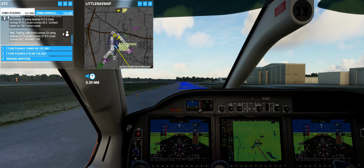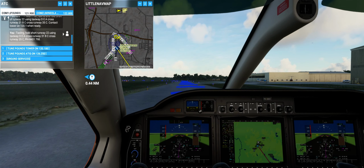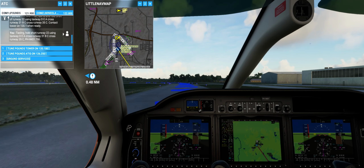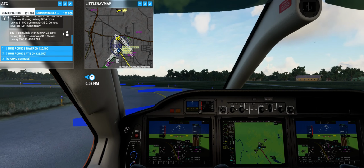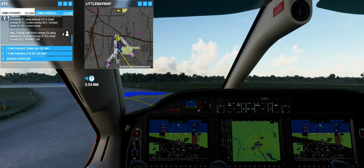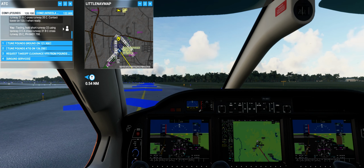Charlie Echo, cross runway 13 left, monitor tower 123.9. Cross 13 left, Whiskey Charlie Echo, 123.9. Departure 125.7. Charlie Echo, cross on. And the 477 heavy, turn left on Alpha, left, contact tower, Alpha.